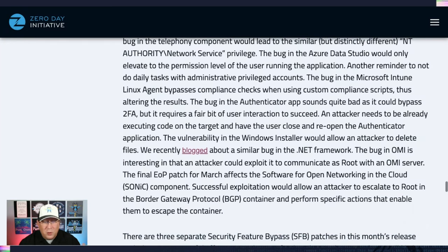And there's also one here that's really interesting. There's a bug in the Authenticator app that sounds really bad, but requires a significant level of social engineering because you would have to close and reopen the app. But if you can actually exploit this, you could then get around 2FA. I mean, you could get the two-factor authentication. So yeah, that's interesting there too.